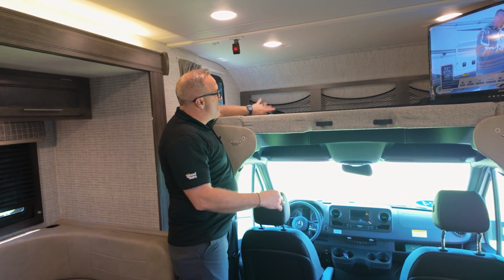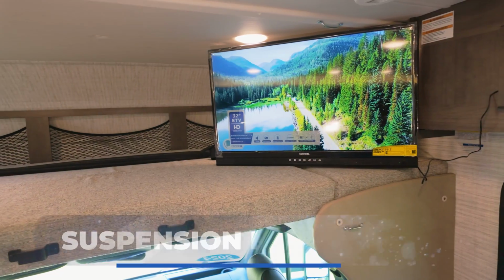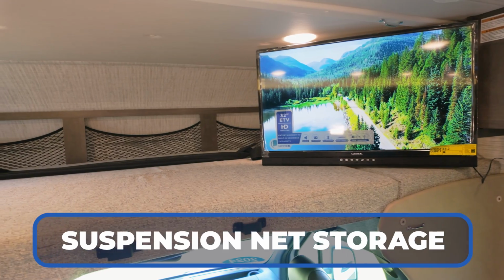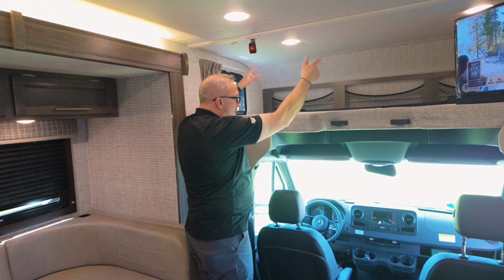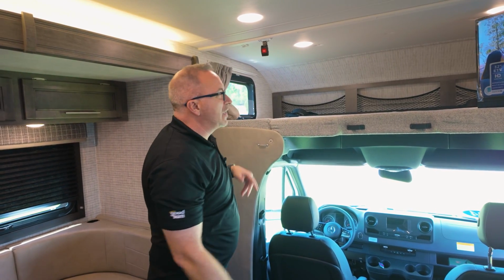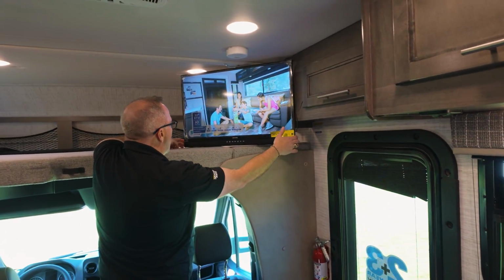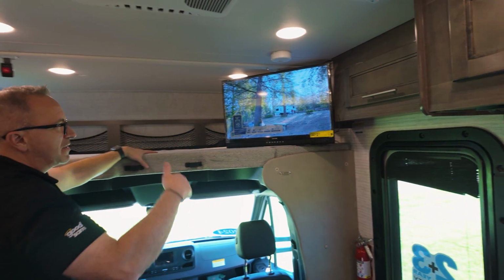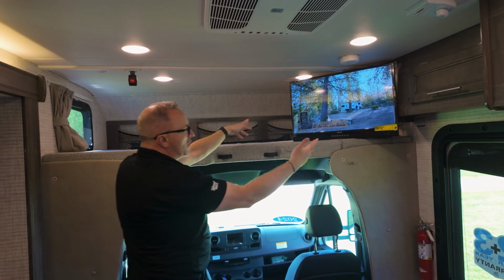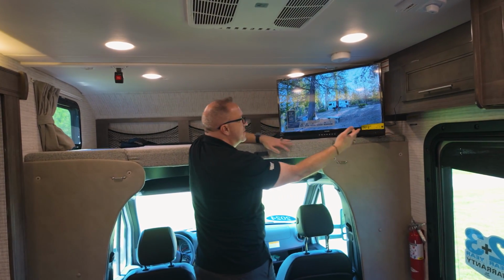And you'll notice the thing I like about what they do with the Melbournes, you've got that suspension net for your storage on the front. A lot of times you might get 1 space or 2 spaces over in the corner. You've got them right there all along the front. Plus you've got the 32-inch smart TV right here that's got the built-in sound bar. It's got Bluetooth capabilities. It's HDMI. It's on the swivel, so you can pretty much see it from anywhere inside the coach.